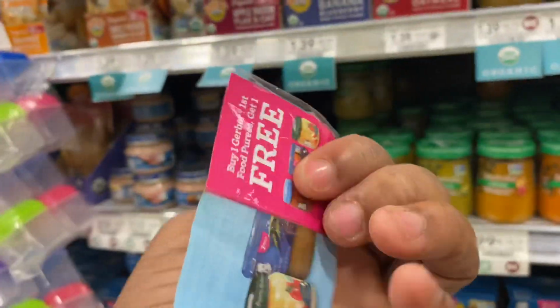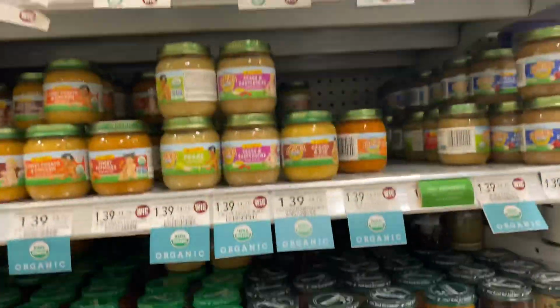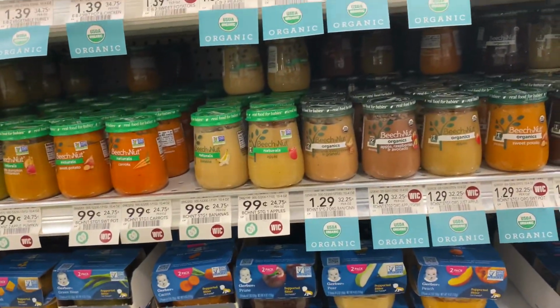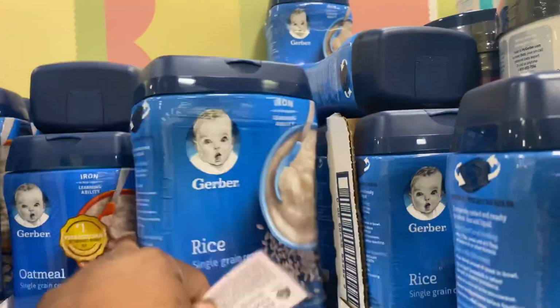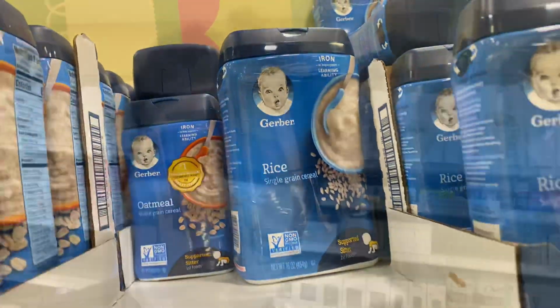So if y'all see these, y'all might want to stock up on these. Y'all could use y'all WIC as the item you're buying, and then you can get another baby food for free. I found that on this one. It seemed like that was the only one. I've never seen this coupon before. Pretty cool.